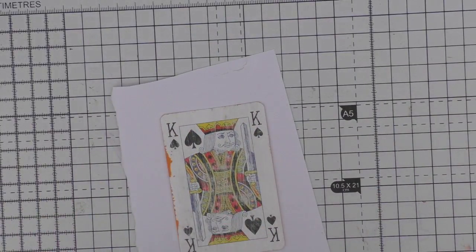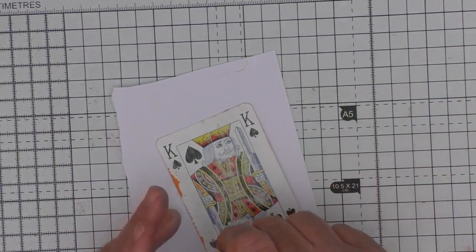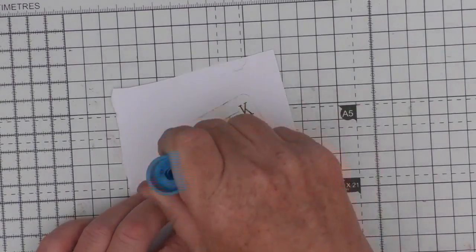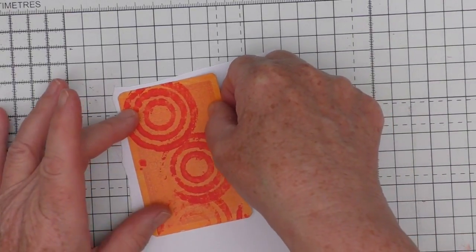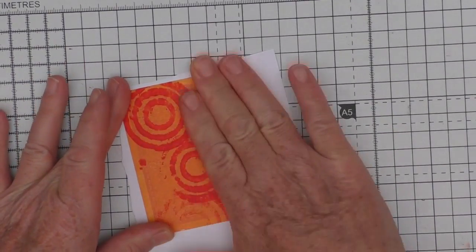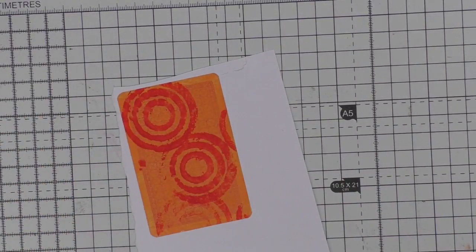So, turning to my card, once more this week I decided just to take a piece of cardstock and put it directly over the playing card, and just using a simple glue stick to attach the two together. And then all I'll do is to ensure that's firmly adhered, and then I will cut the excess cardstock off.